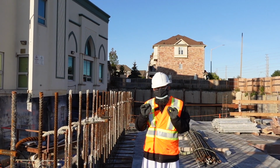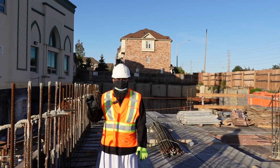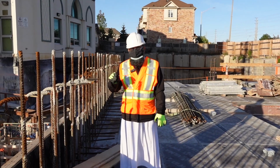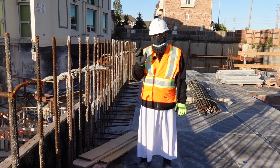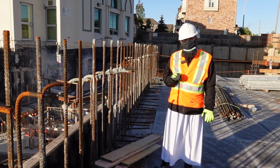And try to do that so that you can double your ajr, because if you donate on behalf of your parents, for example, they will get the ajr, and because you're the one making the donation, you will get the ajr, and alhamdulillah, by this you will double your ajr. May Allah subhanahu wa ta'ala accept it as sadaqatun jariyah.